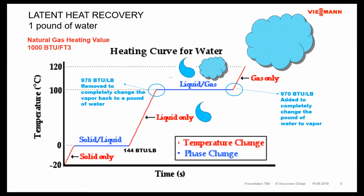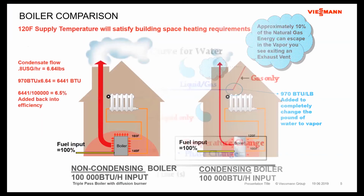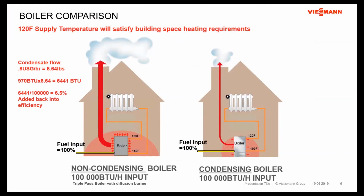If you equate that to about a cubic foot of gas, which is right around 1,000 BTUs per cubic foot, it's really easy to make an equivalency there. For every pound of condensate you see coming out of that boiler, that's about a cubic foot of gas savings as far as the amount of energy that we're actually saving. And up to 10% of your natural gas energy is in that vapor. So there is a lot of energy sitting in that. If we can extract that energy and have that boiler start condensing, then we're going to grab that 970 BTUs per every pound of water, and that's going to be used to heat the building instead of going up the chimney or escaping out in the environment and just being lost forever.